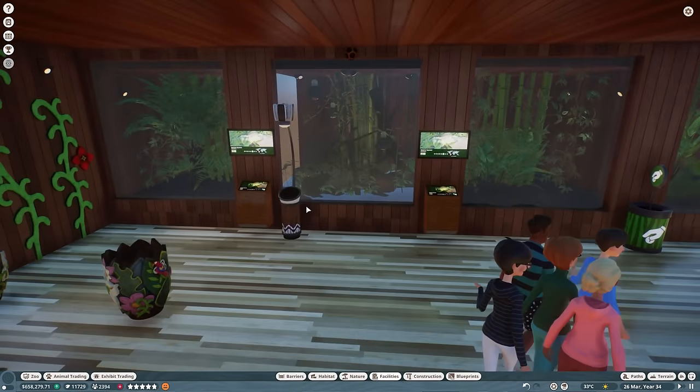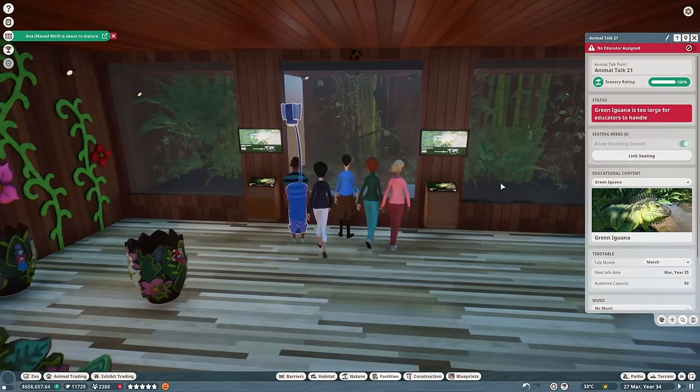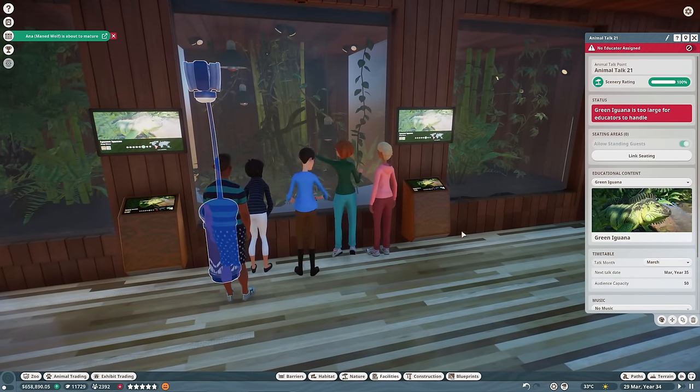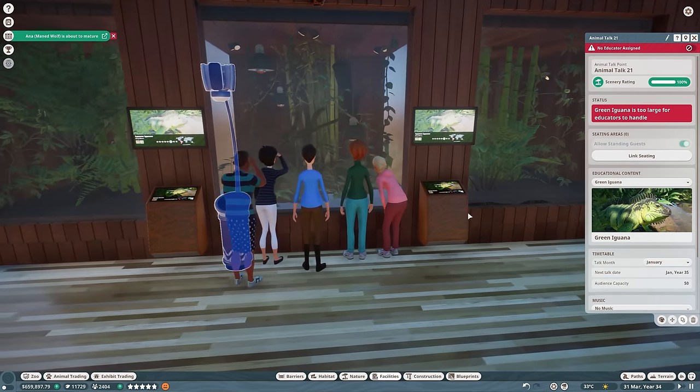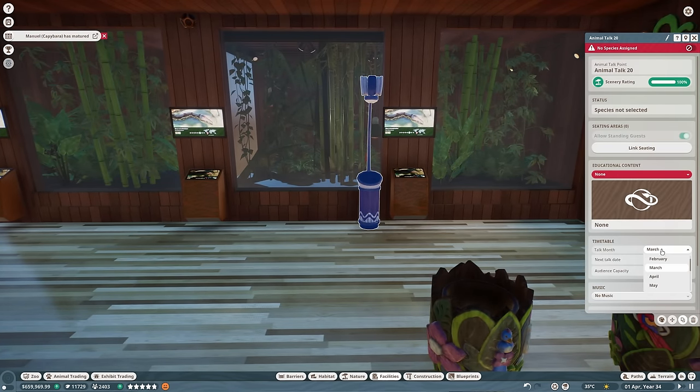So we've got our five in here, and then I'm going to go in and assign them. So this is for the green iguana. It's too large for the educators to handle, which I'd completely forgotten until you guys reminded me in the comments, so thank you for that. However, yes, they're too large to handle, so they won't pick up the green iguana, but they can still do a talk on them and educate our guests about them.